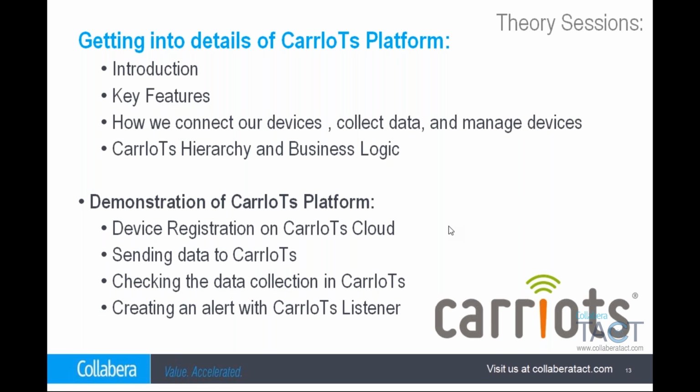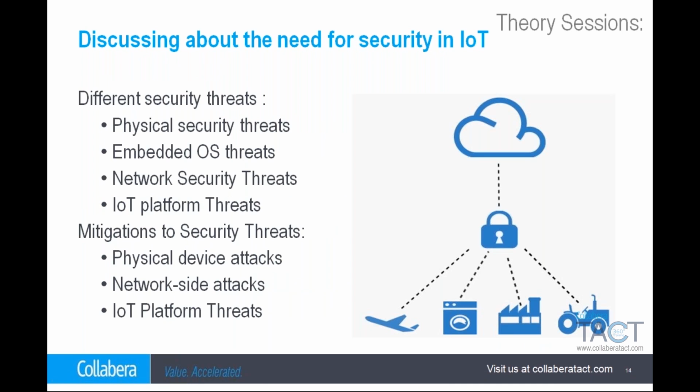So the last module consists of the security module. Here we'll discuss the different security threats like physical, embedded, or platform related, and also the mitigations related to such security threats like physical device attack, network side attack, and IoT platform threats.